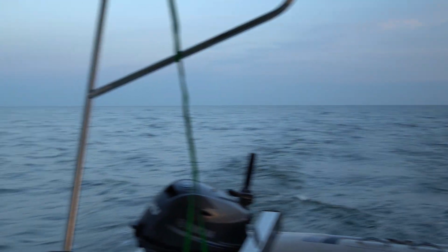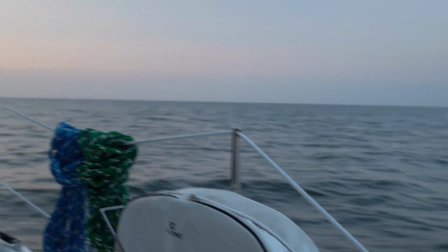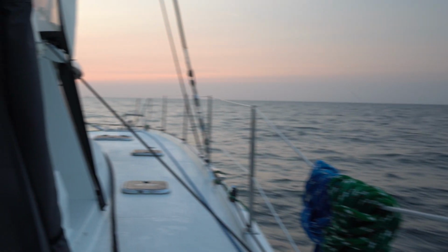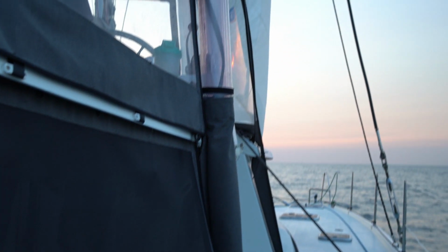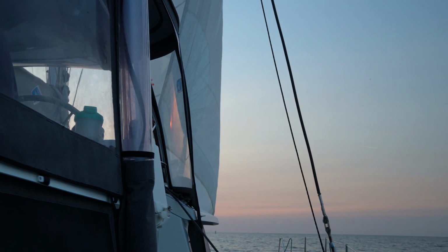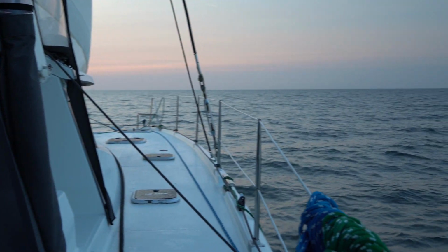Our wind has not materialized. We got a little bit of wind, but not enough to really sail effectively. But we do have the Genoa out, and we're getting a little lift off of that, but not much.